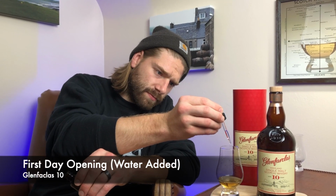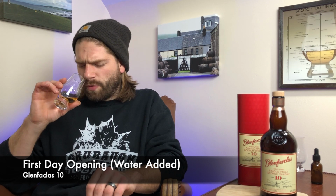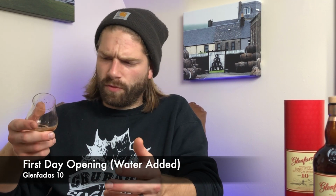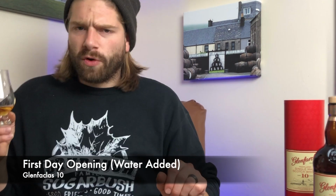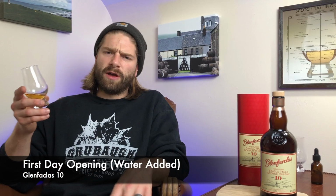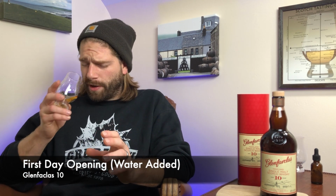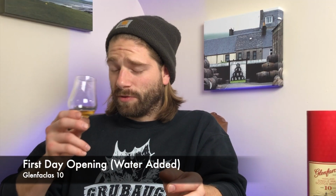Let's see if I have a video of what this smelt like day one with a little water. 2 drops. Very sweet. Sweet floral. I think not only the couple drops of water, but also the, you know, almost 10 minutes sitting has allowed this to open up quite a bit more. Almost cooking wine smell. I like it better with the water and the little bit of time opening up. A little funky, but man, still really good.